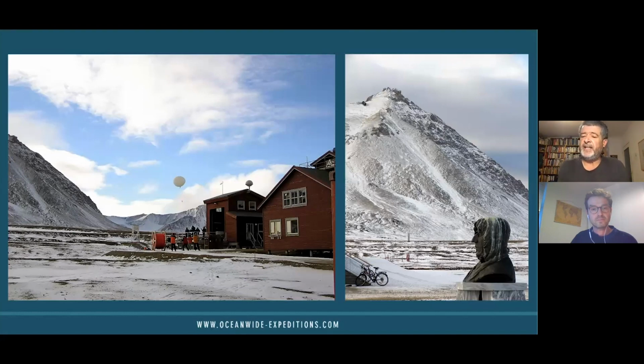On the right-hand side, you see the figurehead, which is Roald Amundsen, the famous Norwegian explorer who did 4 attempts from Ny-Ålesund in the 1920s to reach the North Pole. So that's also things you can see over there. So, an interesting place, Ny-Ålesund, and if you want to go there, check the itineraries.